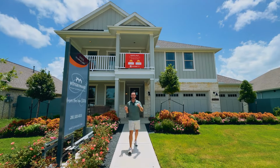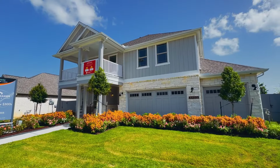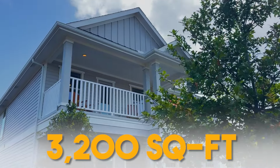Now, I've been teasing you when it comes to pricing, but I'm not gonna let you down. So they have floor plans starting as small as 1,800 square feet and going all the way up to their largest, which is 3,200 square feet. But the one that we just looked at was just under 3,000 square feet.